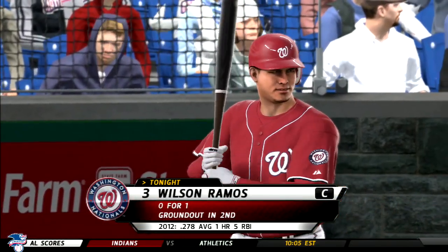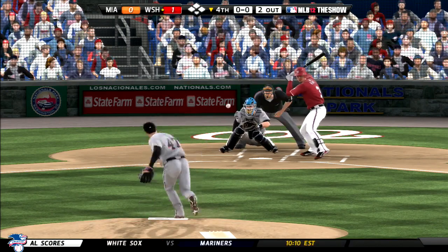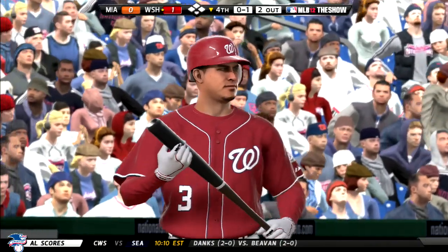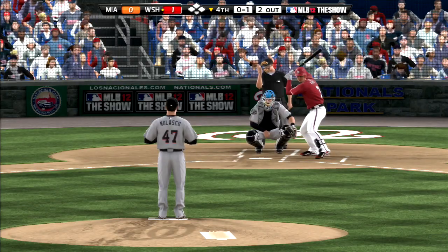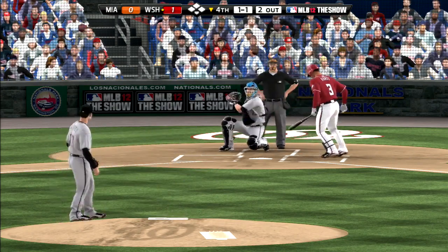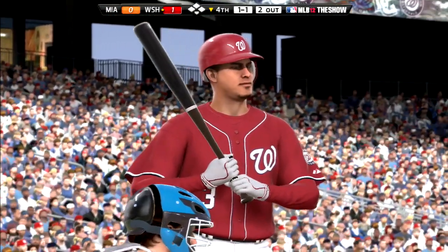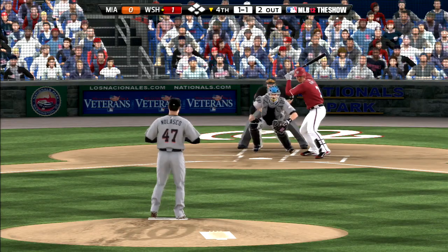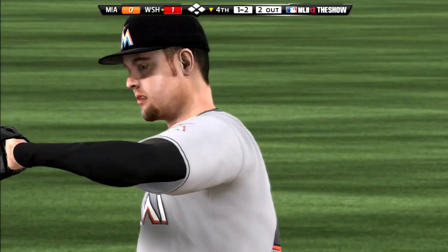Wilson Ramos will stand in. He grounded out his first time. Starts him out with a slider for a strike. Boy, tough pitch right out of the chute in this at bat. And now a pitch on the way. A little bit low that time, maybe outside as well. In for a strike, and he jumps ahead 1-2 now.